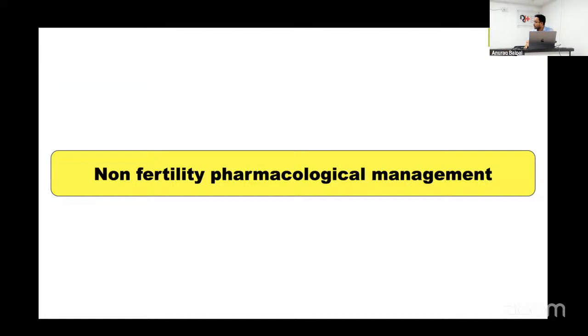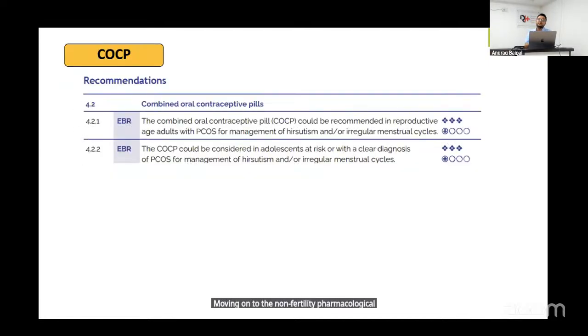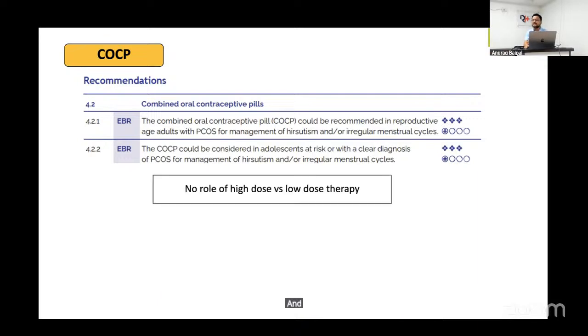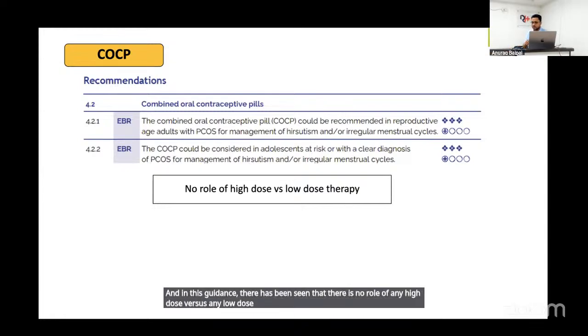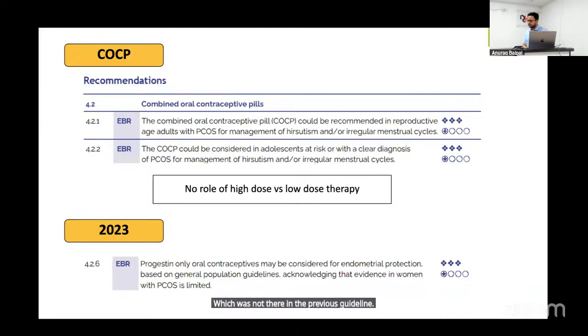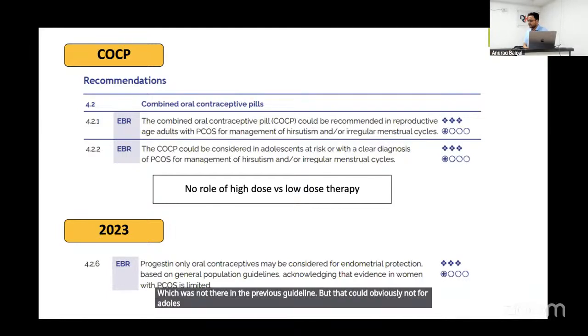Moving on to the non-fertility pharmacological management, the previous recommendation about oral contraceptive pills is recommended here also. In these guidelines, there is no role of high dose versus low dose therapy in the combined oral contraceptive pill. What is new is the use of the progesterone-only contraceptive pill for endometrial protection, which was not there in the previous guideline. But that obviously could not be used for adolescents, because their hyperandrogenism is not going to be taken care of. This is more likely for PCO morphology with anovulation, where you can use this.